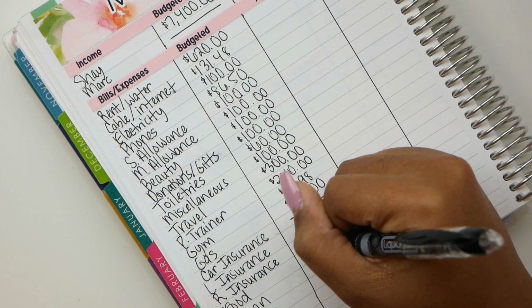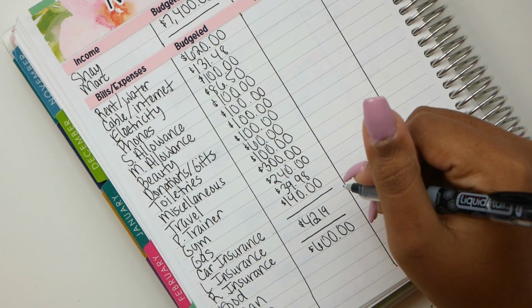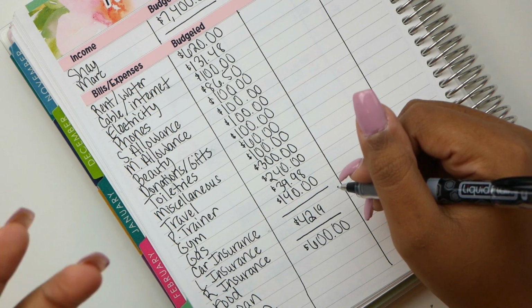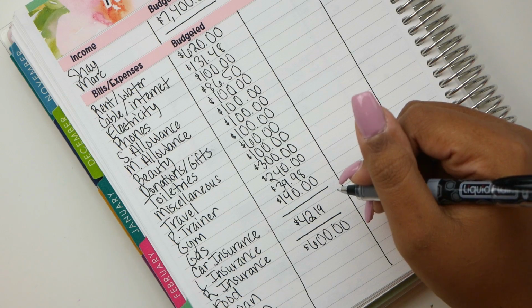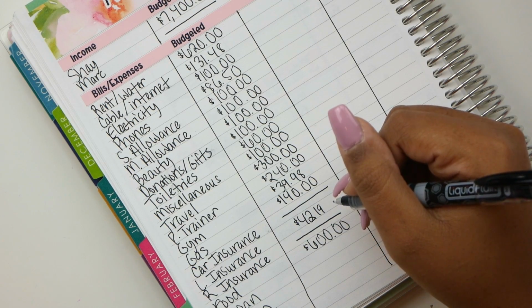So for food, we're going to budget $600. This is for restaurants, dates, and groceries. I'll be honest, we sometimes go over. I can't imagine there's been a month since I've been sharing this that we were actually under budget, maybe 1 month or something, but we pretty much always go over. But whenever we see that number, we really try to stick to it, as opposed to making it $900. I mean, we're probably going to spend the $900, but if we set it lower, that helps us to try to stick to the budget.